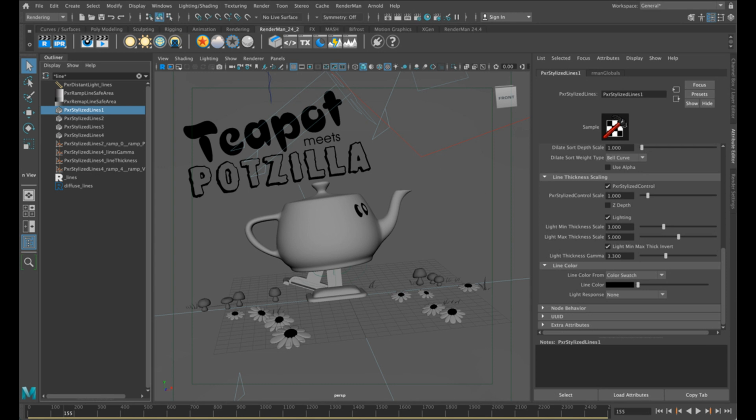Here, I talked to Dylan specifically about a short film he's made called Teapot Meets Potzilla. And you may have already guessed that's a take on the famous hand-animated black and white short film called Bambi Meets Godzilla. The point of Dylan's film is actually to showcase the use of RenderMan's stylized looks to get to that line art look. And you can, of course, see both films and more in the accompanying post at beforesandafters.com.